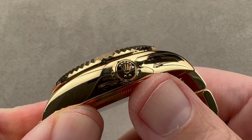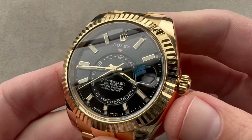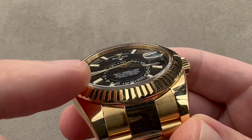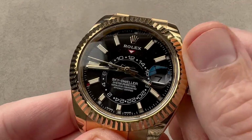Two symmetrical dots, that is a twin lock in gold. We've got a solid gold Rolex Oyster caseback, 100-meter water-resistant watch. Now on Rolex watches, when you see a fluted bezel, you know you're looking at precious metal. The bezel is actually part of the movement.